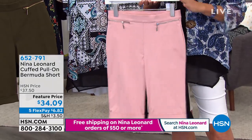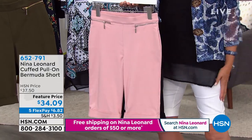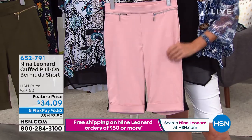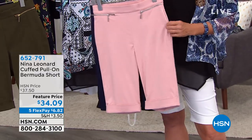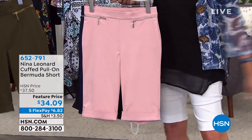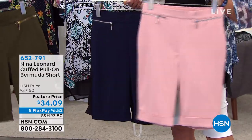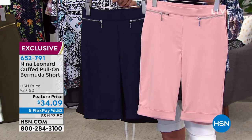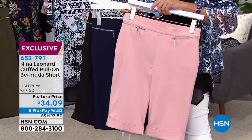We have all sizes, all colors, gang, totally stretchy, really beautiful, elegant look to Rayon rich, so they breathe. Oh, so it's hot weather fabulous out there all over the country. These are ones that you can wear in the hot weather, and they're long enough, girls. They come, as you can see, almost to the knee. They're Bermudas. They have a beautiful little cuff. They look like a woven, but act like a knit.